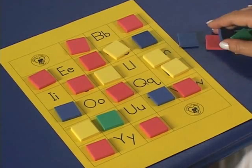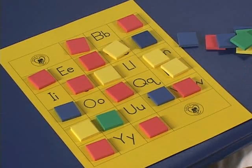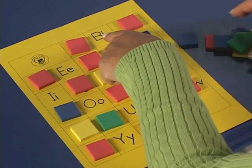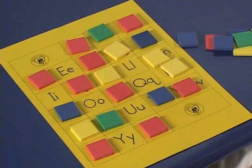Can you find the capital B and point to it with your finger? Bailey, Brady, and Beth begin with the capital B. Here is a capital B. Put a colored square on the capital B.